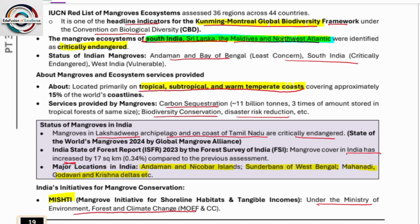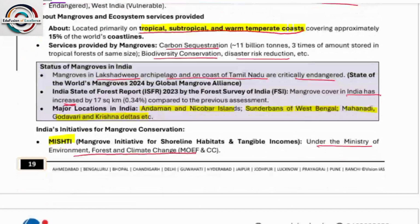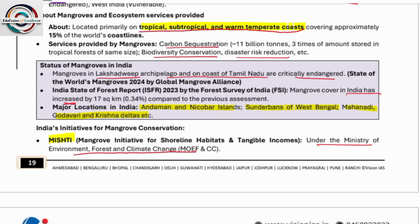So the status of Indian mangroves: South India is critically endangered, Andaman and Bay of Bengal is least concern, and West India is vulnerable. So the status of Indian mangroves is very important. Okay, not everywhere is it critically endangered. In South India it is critically endangered, whereas Andaman and Bay of Bengal are of least concern, and in West India it is vulnerable. Okay, now about mangroves and the ecosystem services provided. Tropical, subtropical and warm temperate coasts.